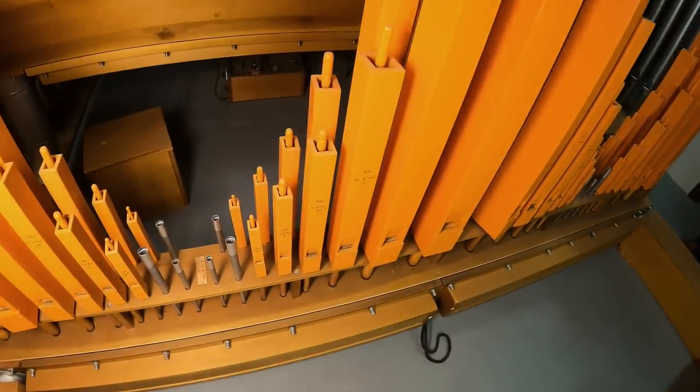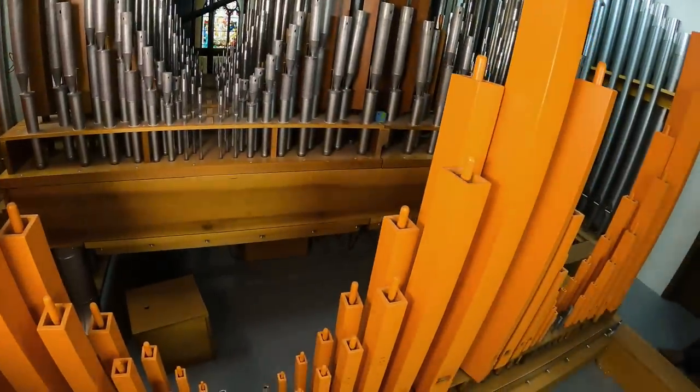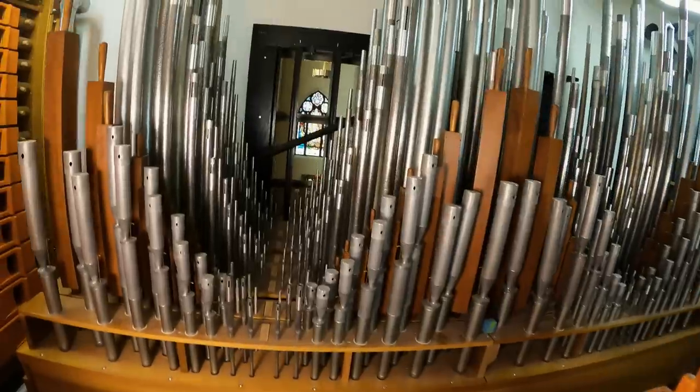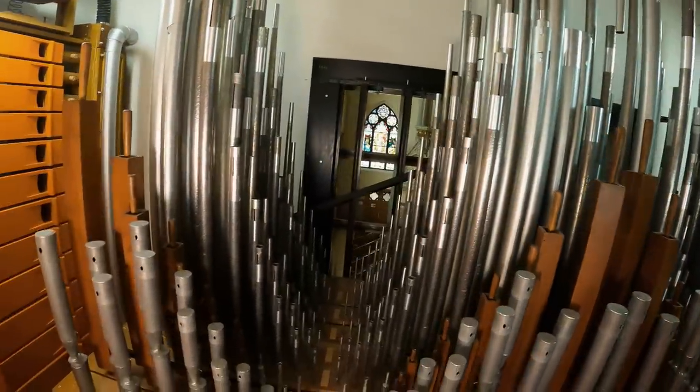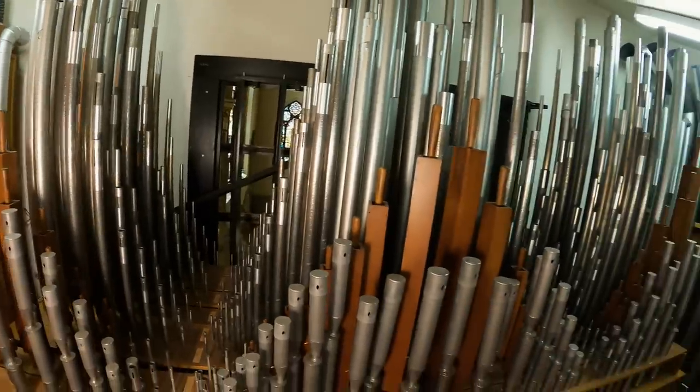This room was large because the church originally had planned for many more ranks of pipes, and in fact there's another chamber on the other side of the nave that could have held even more, so there was supposed to be a lot more organ in the front originally, but now we just have these few ranks.